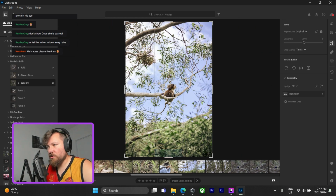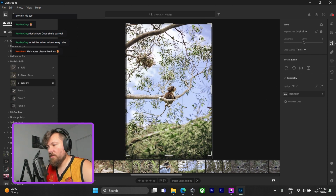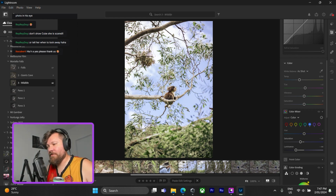So this one was when I didn't have the zoom lens on. I took the photo with my 85mm. I believe I gave the zoom lens back to Delta Wolf, and then I think it was only 5 minutes before I was like, can I have it back?